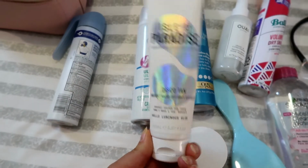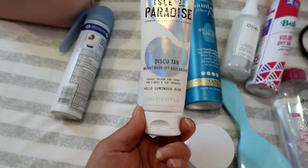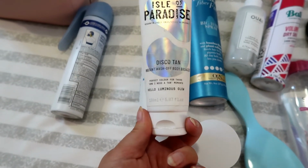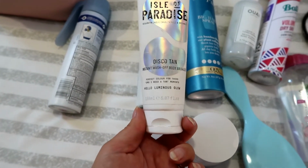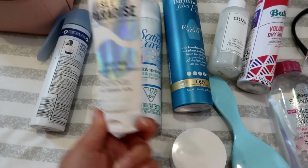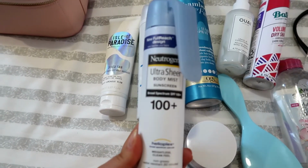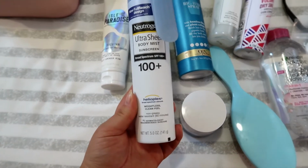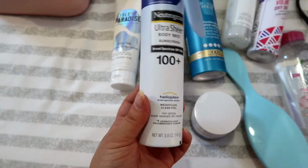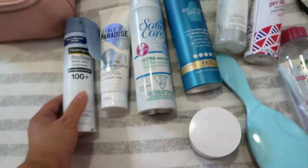This, oh yes, I need to buy more of this, but this is like a gel kind of consistency, and it's a really nice, just glowy, bronzy tint that you can give to your skin. And then I'm bringing this Neutrogena body mist. For when I go to the, if we go swimming or go to the pool, I'll have this, or if we're out and about and I need any kind of extra sun protection.